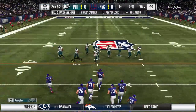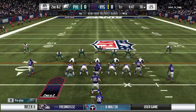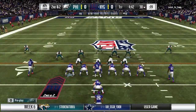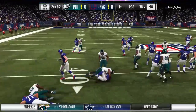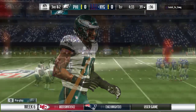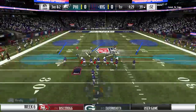Facing a 2nd and 2 after that last catch. Good for 8 yards. Lucky 56. Now let's go. Green 39. Green 39. Now they'll run it on the toss. Trying to bounce it outside, but he's only able to get it back to the line of scrimmage. Tackle made there by Jordan Hicks.